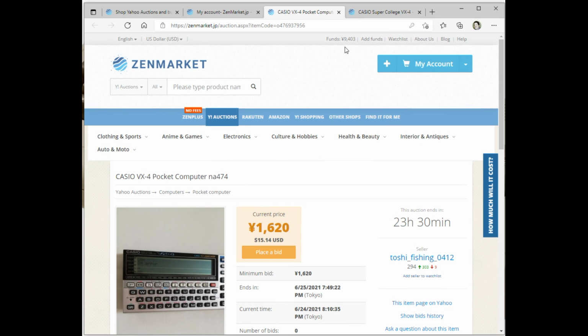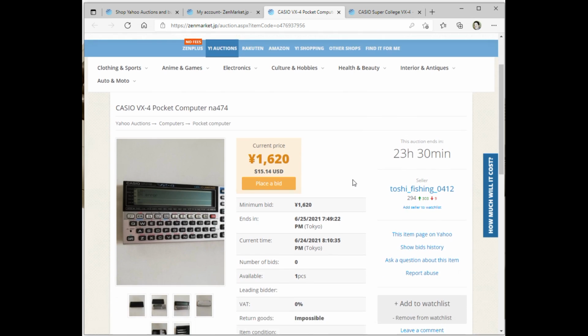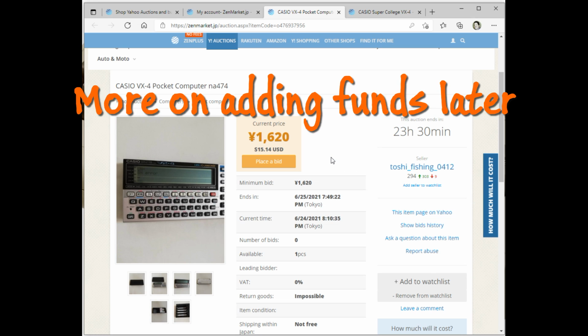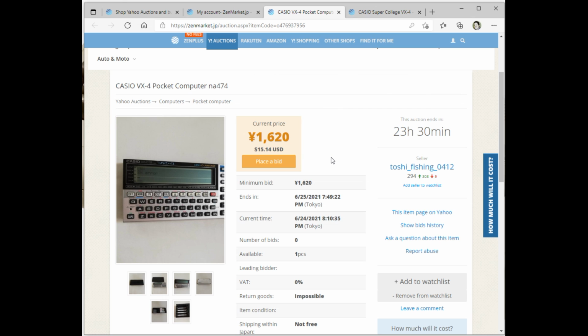And it'll tell me that I've got 9,000 yen in my account, so I have enough to bid on this. Now, after you sign up for this service, you need to add money to your account so it's there so you can bid. And I do that using PayPal. You can also use a credit card or some other means. And there is a small service fee for doing so, because they're not going to get caught with that 2 to 3% that a credit card company or PayPal charges.